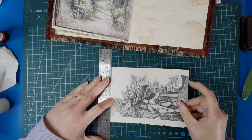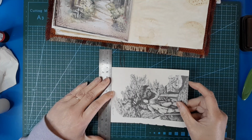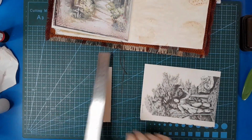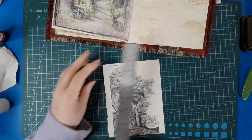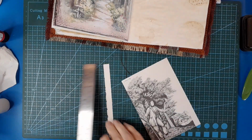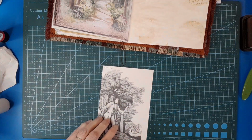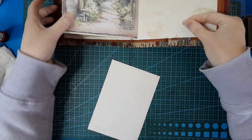So, eyeballing as close as I can to get it straight. That looks pretty good. Right, let's take off this edge as well. Okay, and this edge I'm thinking will be our hinge, where we hinge it to the page. So let's back it first.